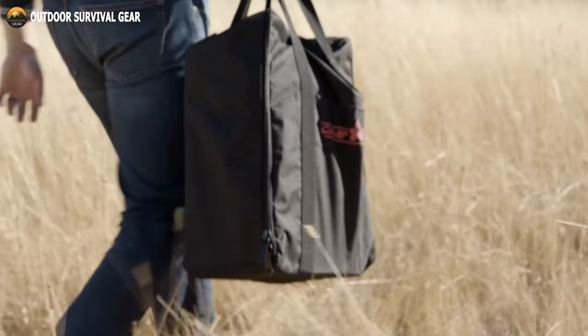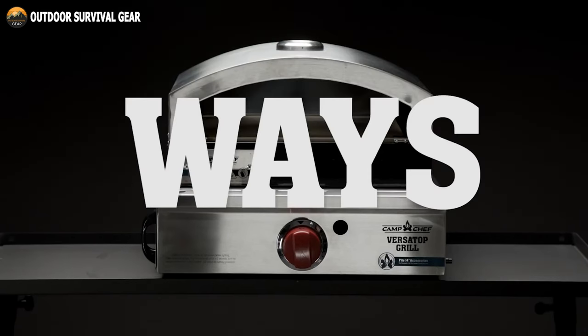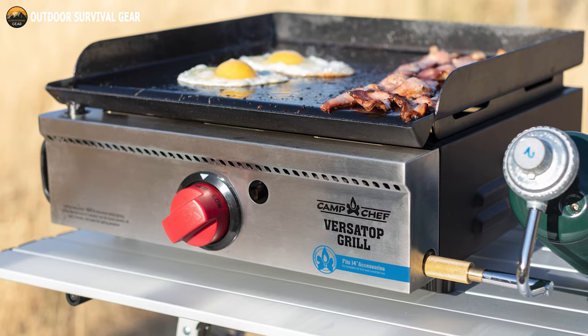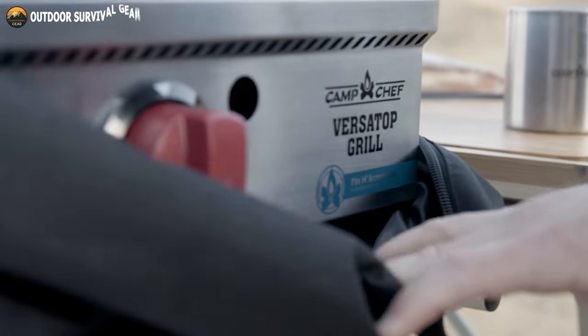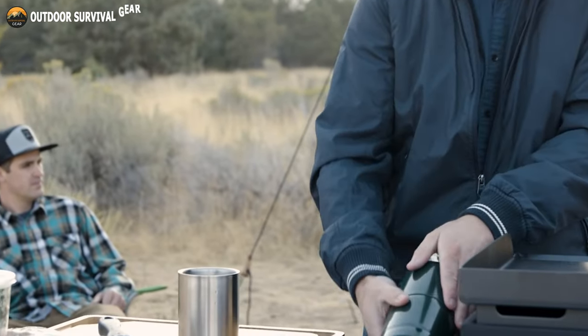One of the best things about the VersaTop is that it is compatible with most Camp Chef 14-inch cooking system accessories, which means you can easily swap out components and cookware to suit your needs. Plus, the grease management system also helps keep your cooking surface clean and tidy. Moreover, the griddle even runs on a 1-pound propane canister, making it convenient to bring along on your travels.